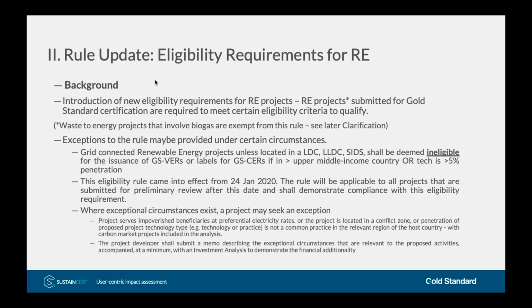Essentially, if a renewable energy project is in an LDC, LLDC, or SIDS, so small island developing state, there is a filter that will screen out projects if they are in an upper middle income country or higher, or if the proposed project technology has a penetration rate greater than 5%. They're ineligible for Gold Standard certification of any type, so VERs or CERs. The rule update comes into force for projects submitting for preliminary review after the 24th of Jan 2020. Obviously preliminary review comes to SustainCERT first, so we will have weeded out the projects that are not eligible, but as with many things, a VVB opinion is also needed, so do watch out for it as well.